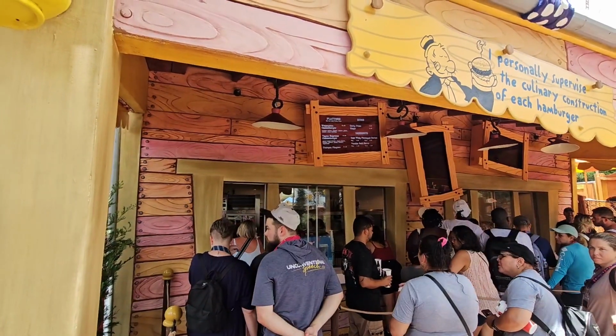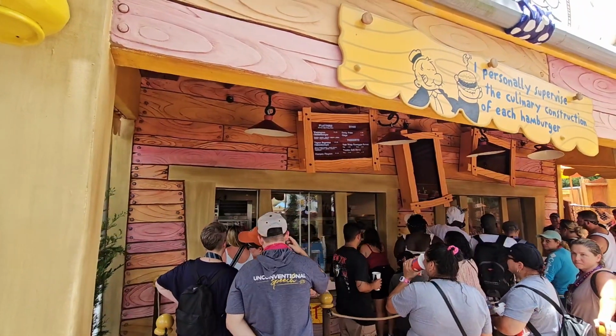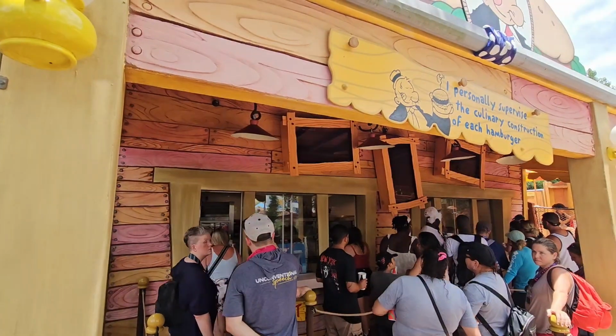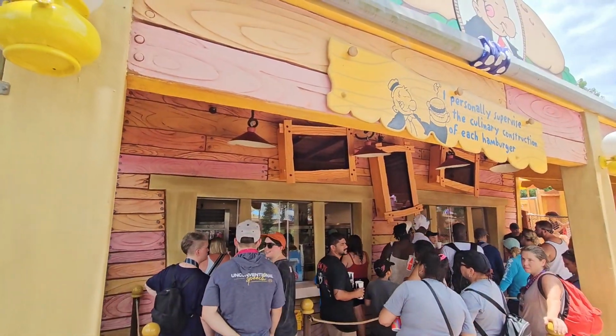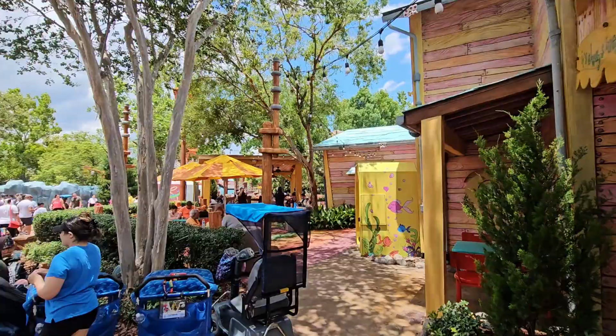For a burger, you're talking $17 over here. For the Wellington cheeseburger, they got Dole Whip, pineapple sorbet, and vanilla soft serve ice cream. Chicken tenders aren't too bad. You're looking at $12.50 for some chicken tenders. So that's 3 spots to eat over here in Toon Lagoon.